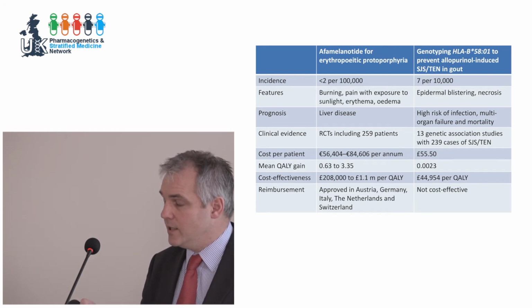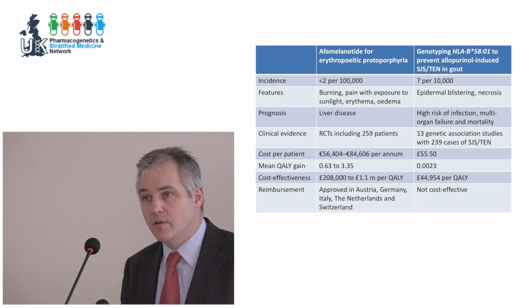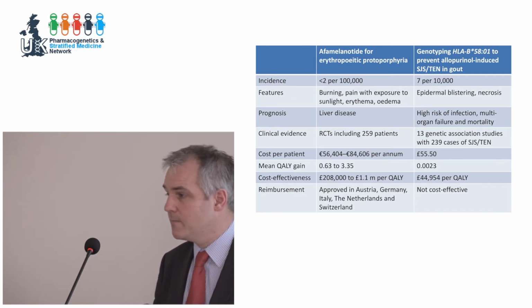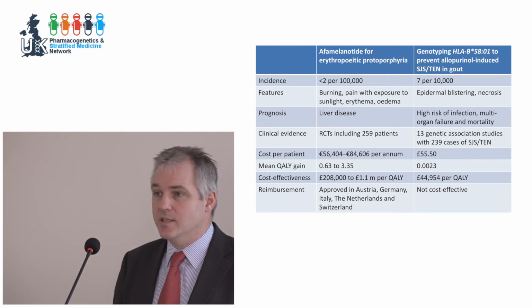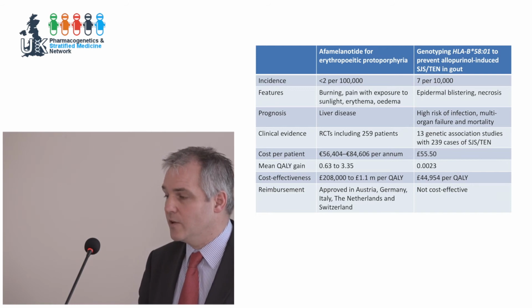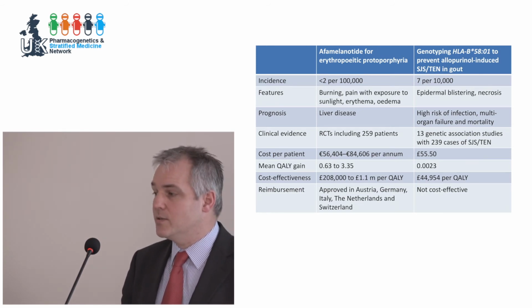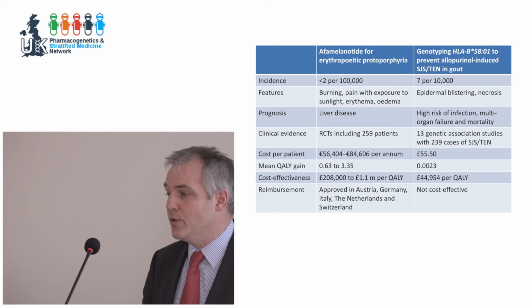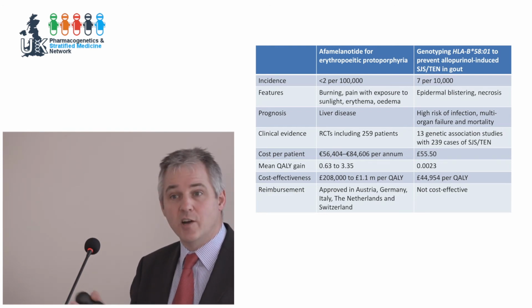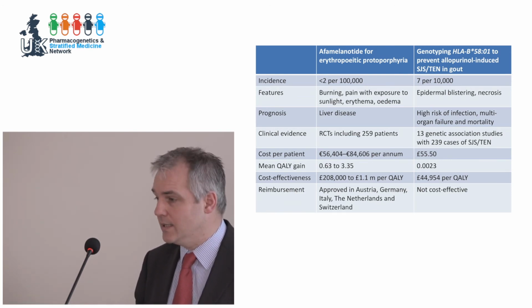On the right-hand side is my example of B5801 to prevent allopurinol-induced SJS-10, which occurs in 7 patients per 10,000 patients treated. As I've already mentioned, SJS-10 are particularly severe, more severe than the characteristics for the comparator here. For the clinical evidence, we did a systematic review and meta-analysis, and there were 13 genetic association studies that included 239 cases of SJS-10. So they're comparable clinical evidence. Okay, one's an RCT, one's association studies, but similar numbers at least.